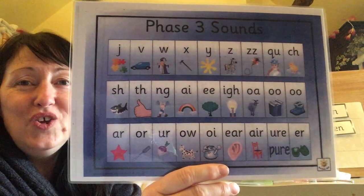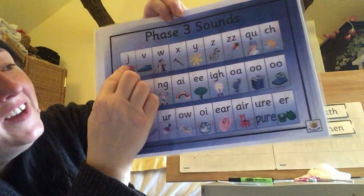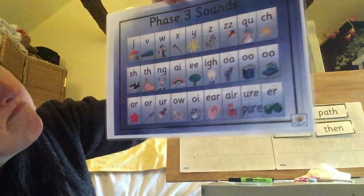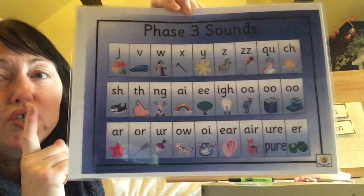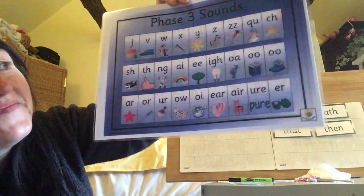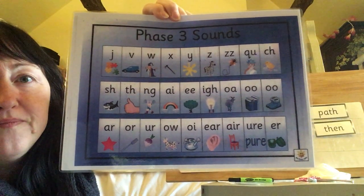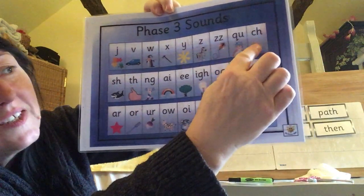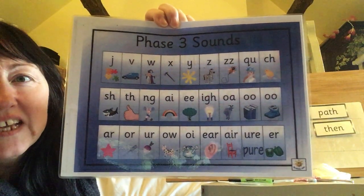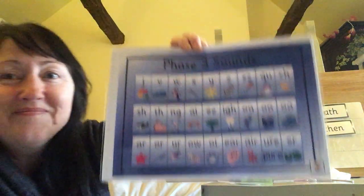Okay, can you find j? There it is. Now then, can you spot... Which one shall I? Oh, I know which I'm going to choose. There it is, look. Can you find ch? Oh, there it is, right over there. Last one, I think, now. Can you find x? And there it is. Well done.